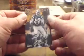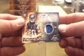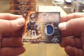And we go back to New England. We get a James White autograph. We should have one more autograph hit yet in this. It's coming up right here. Joe Namath. And Allen Robinson, yeah, Allen Robinson for the Jaguars, numbered to 500. Another pretty crappy autograph there, if you ask me.